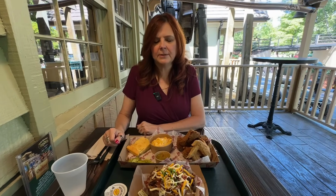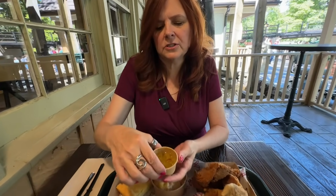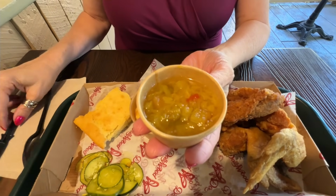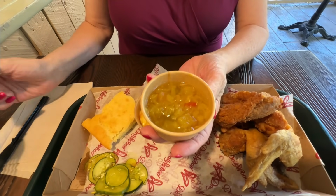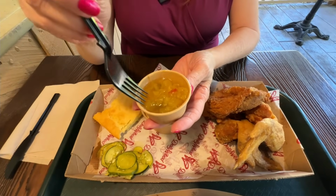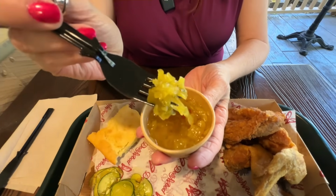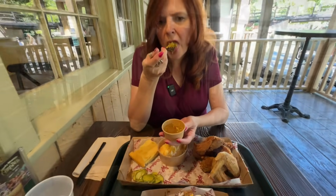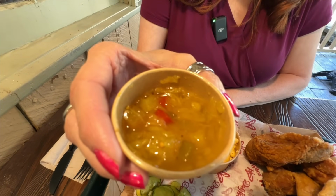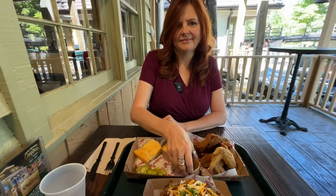I'm going to start off with some of the sides. This is chow chow. This is really popular in Amish country. They take all their leftover vegetables at the end of the season and make a relish. This would be really good to put on top of your hot dogs. It's a little sweet and tangy.